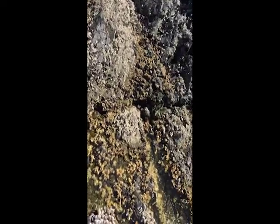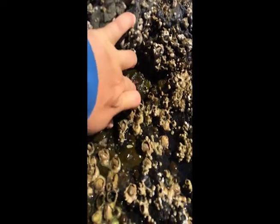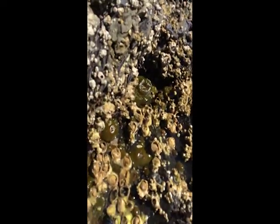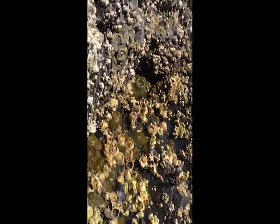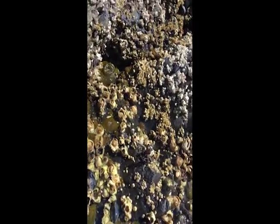I'm also seeing, oh my goodness, just all sorts of these lovely aggregating anemones. There's kind of this nice big one. Give that a gentle touch. Sorry, lost the focus again. There we go. I don't know if that's better, but we're trying here.